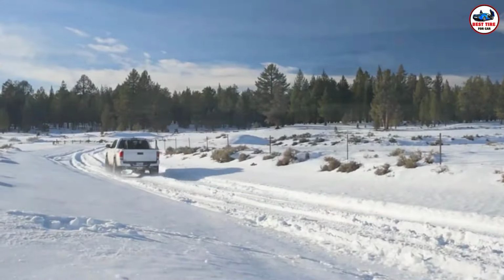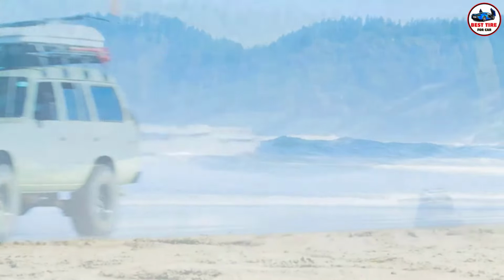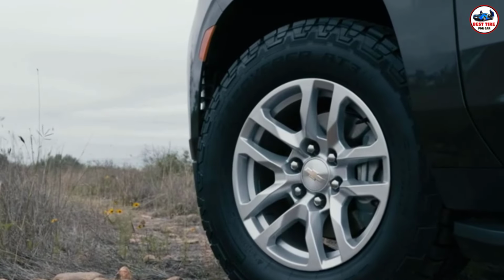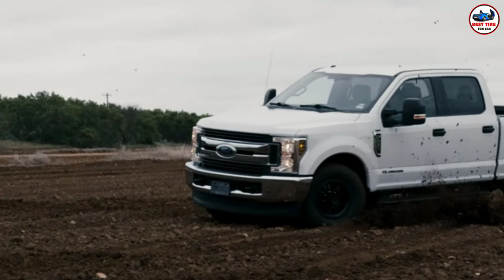All-terrain tires have a few key features that contribute to their performance. First, there is the tread. The best all-terrain tires have deep and aggressive tread patterns. These tread patterns help the tire get the best grip possible on a wide variety of surfaces, especially wet, snowy, or dirty ones.